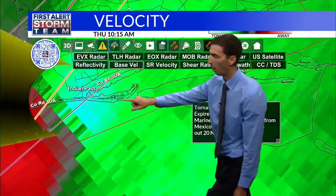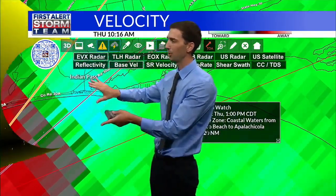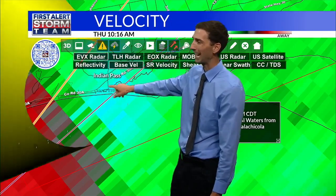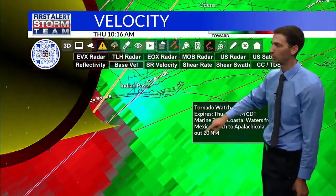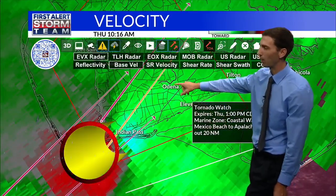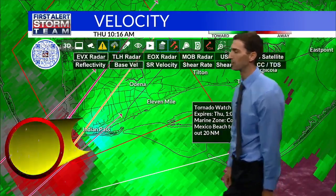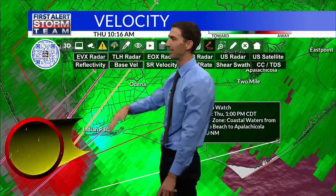So all of these areas we were just talking about where you need to be in your shelter, that rotation is now over the top of you. So County Road 30A right over Indian Pass, that is where that rotation is strongest now. So you should be in your shelter, as that is where the potential for a waterspout or tornado is at the moment. Eventually 11 Mile, Odena, or possibly even Tilton down the road, if this does hold together, that would be the direction that this has been moving, more off to the east than off to the north and east.